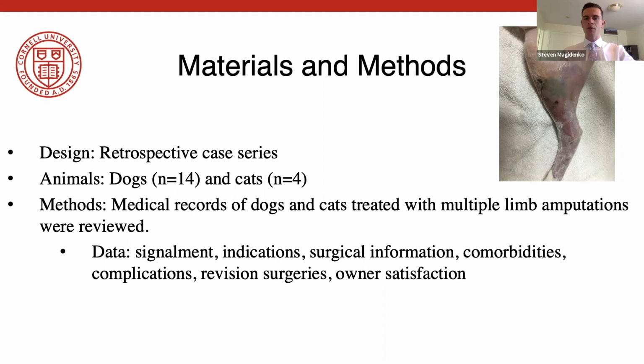The surgeons were also asked to obtain a satisfaction score from the owners, which was on a 5-point scale ranging from 1, strongly dissatisfied, to 5, strongly satisfied or excellent satisfaction.